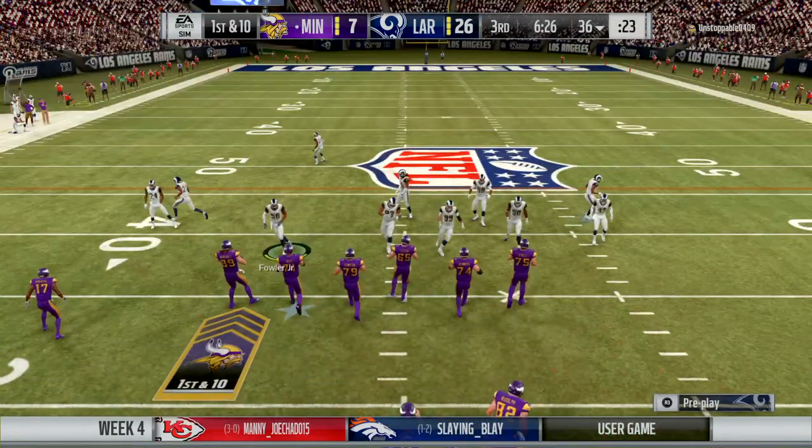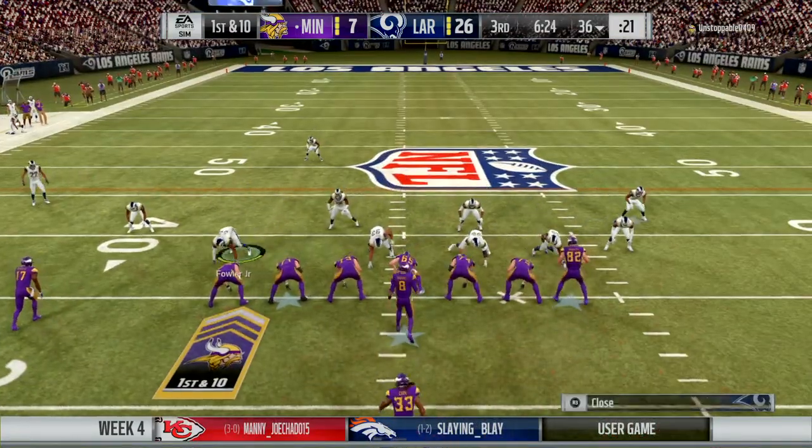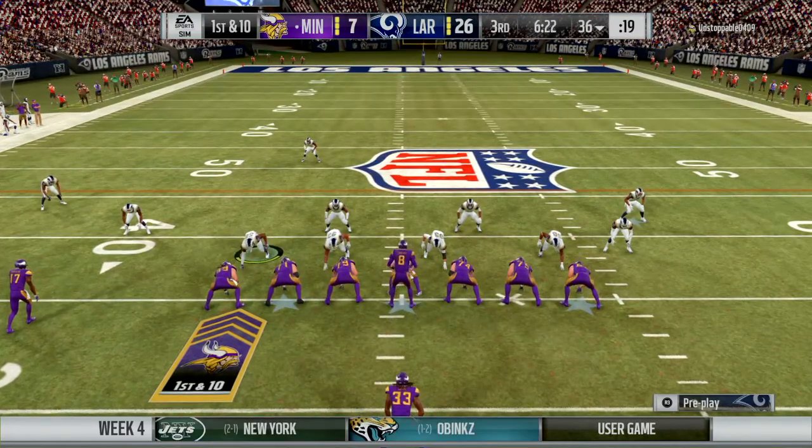Cousins now 11 of 17 passing thus far. He's got his guys at 1st and 10.